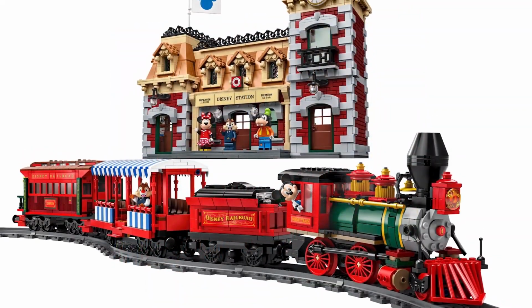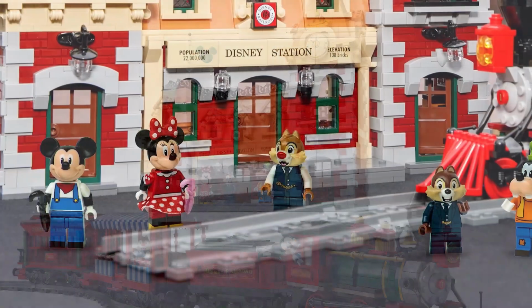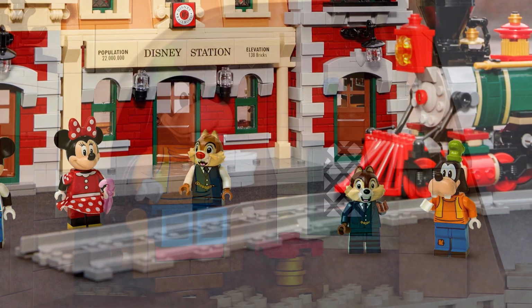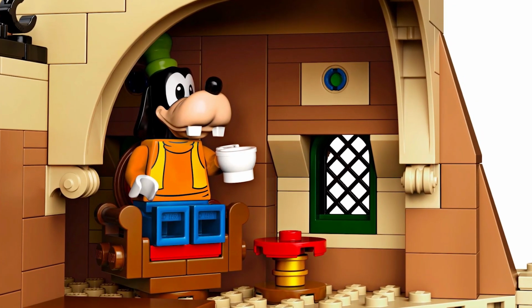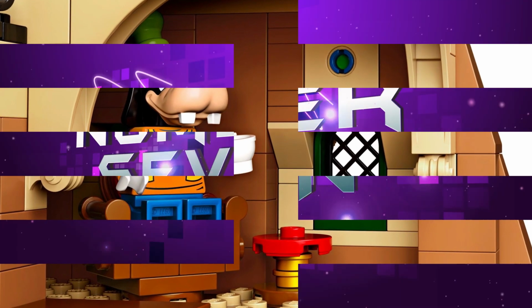I mean, I'm sure this set has its fans, but they have to be a very small, dedicated group. All that disappointment aside, the Goofy minifigure is really well done. Let's just hope they include him in a cheaper, more appealing set soon.